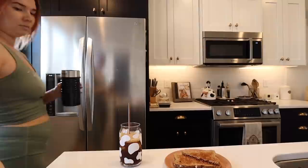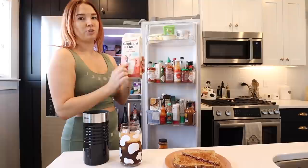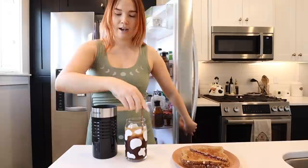So, wow, this milk frothed so good. I know I talked about this in my last vlog, but I am so happy. I finally found this oat milk, the Chobani plain extra creamy. I don't know why they didn't have it in my grocery store for multiple years. I could never find it. And it froths up amazing.